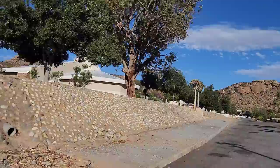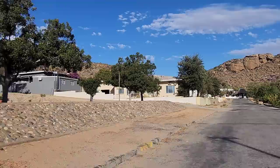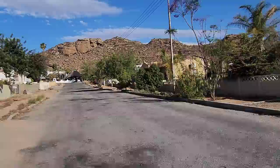Okay, here's another church. Also Dutch Reformed. Check those rocks up front there. I love it. Imagine having that in your backyard. Right? Crazy.